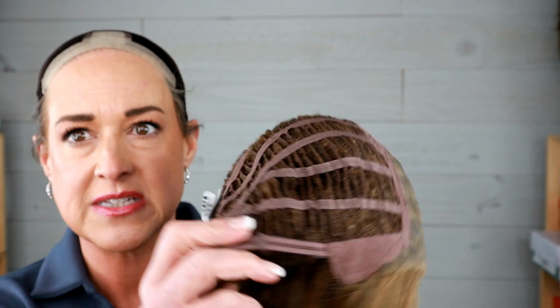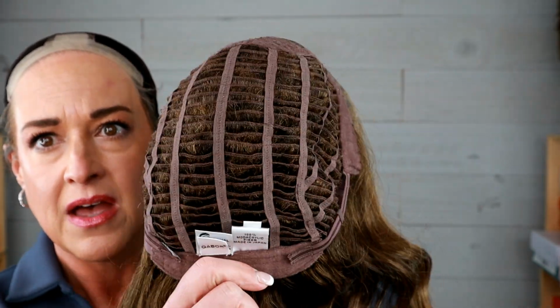So we've got a lace front. It is extended all the way down to the ear tab. And then we have a left mono part, left going over to the right. It is not a deep part. I would say it's slightly off center. That is the inside of the cap. You can see that extended lace, soft ear tabs with bendable stays, extended nape.